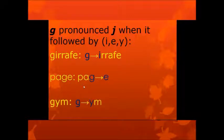Now, the third example is the word gem. Look, the letter G is followed by the letter Y. This is why we pronounce it softly. J, j, gem. So here the idea is that the letter G is pronounced j, softly, when it is followed by I, E, and Y. Let's move on.